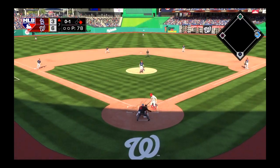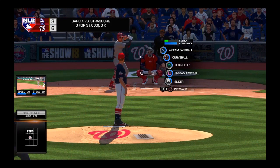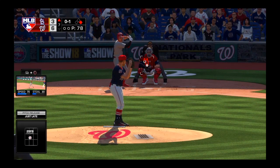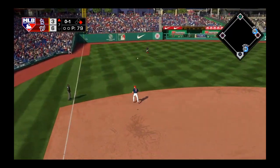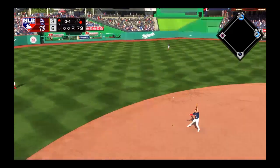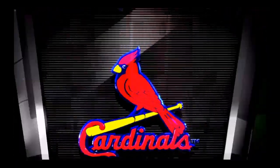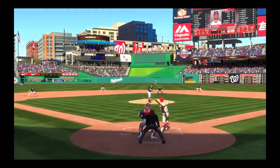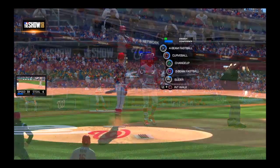Greg Garcia will come on to pinch hit here in a big spot. And he gets ahead here with the fastball, strike one. His past numbers with Steven Strasberg, he's hitless in 3 at-bats. And he popped him up. Rendon into shallow left. He can't get to it. This one's down. Hey, just a nice piece of hitting right there. He's able to keep his hands inside that ball, stay square as long as possible, and feed it into the opposite field for a base hit.